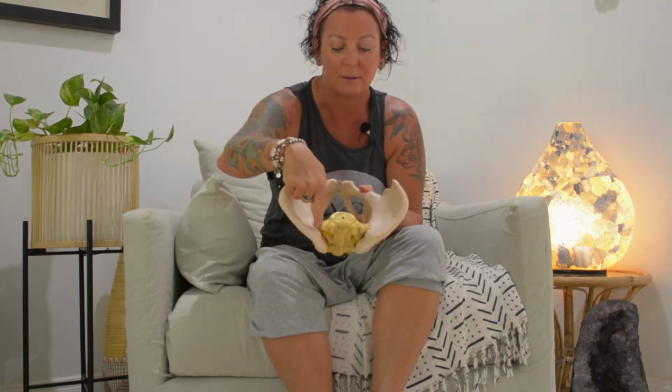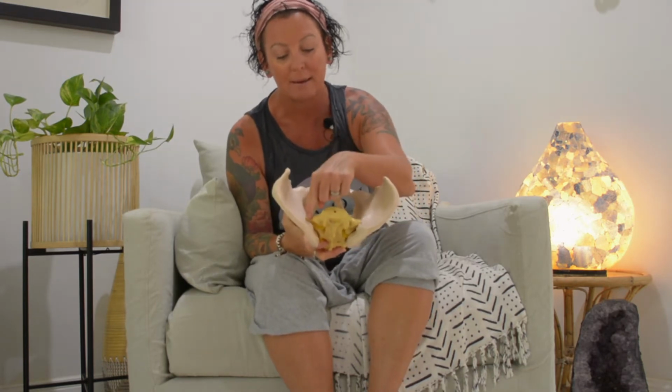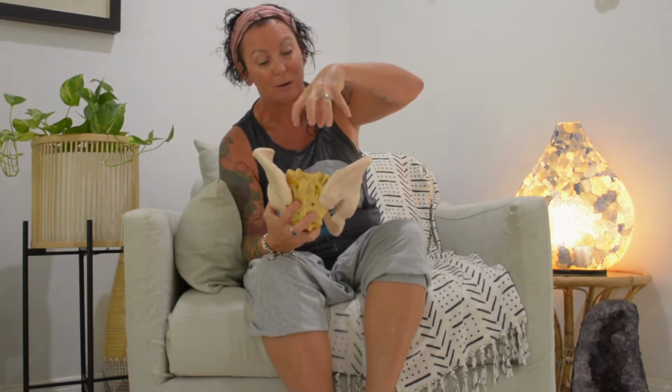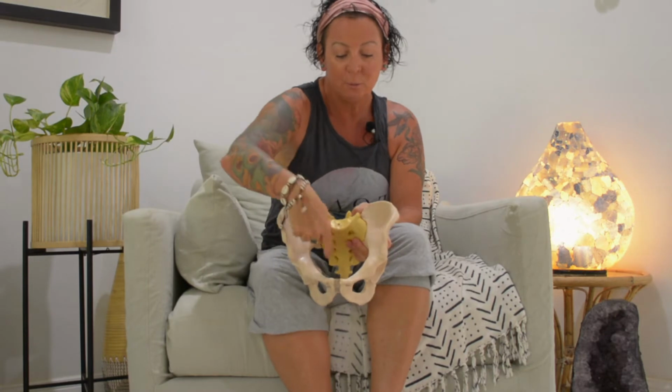And then you also have these joints in here on the back of your pelvis. Just so that you know, it's very common for women to have pain in these joints. Quite often if we have back pain, it's very low in the back and quite often around these joints, just because that's where all of our gravity presses, all of our pressure, or all of our load goes into those joints.